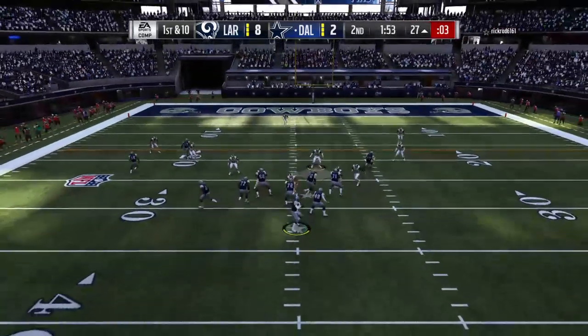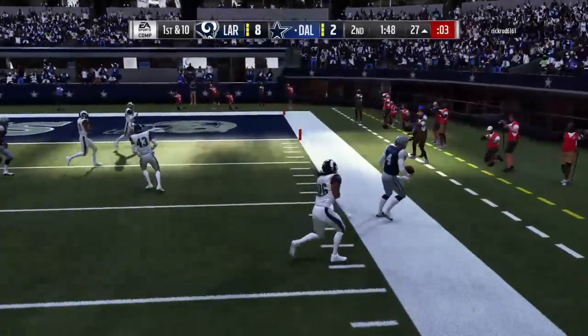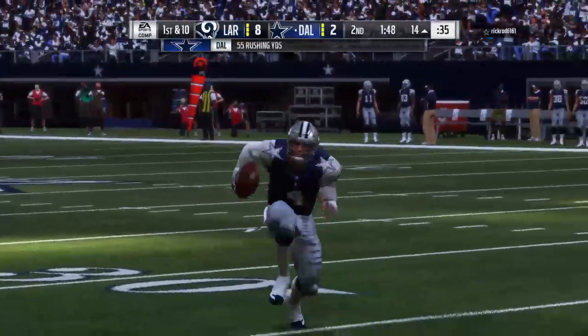26. First down, Prescott eluding the pressure right. And he'll go out of bounds inside the 15-yard line. Another nice gain, 13 yards that time, and another first down.